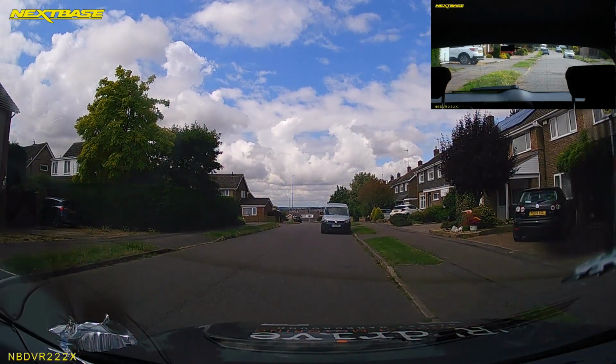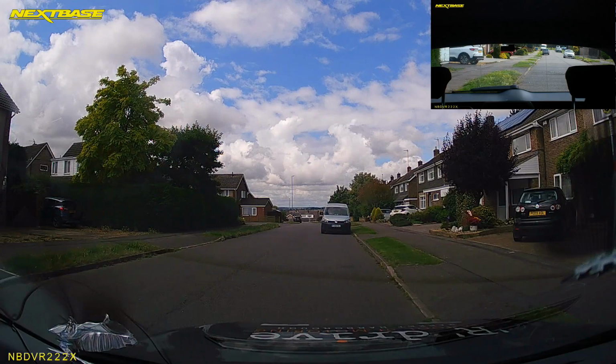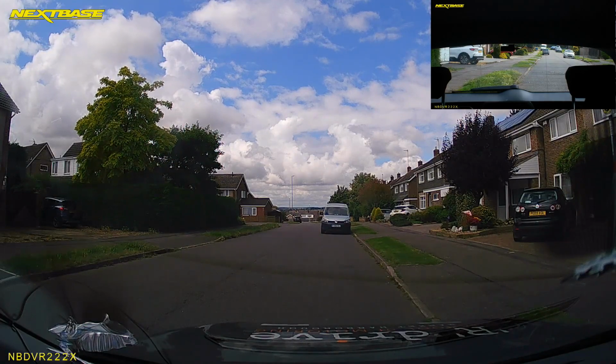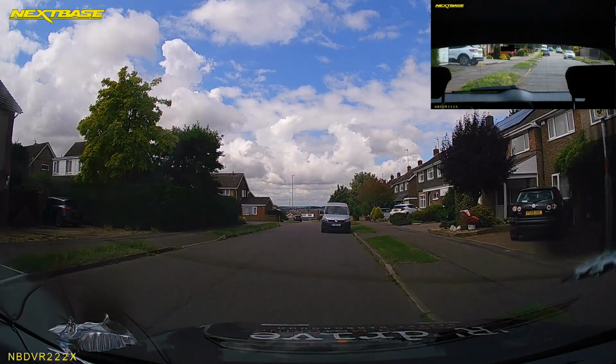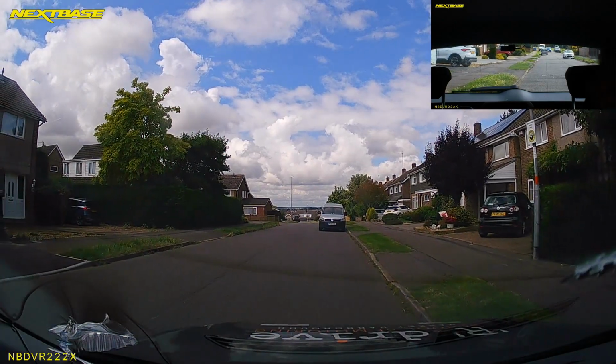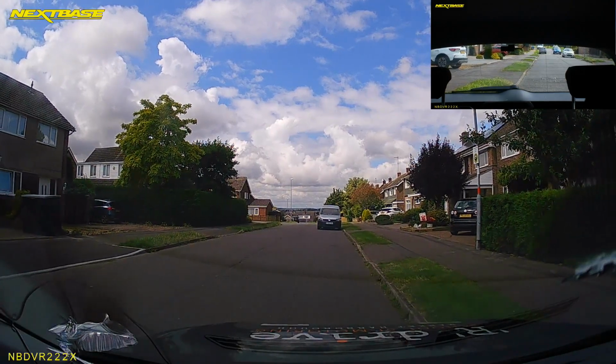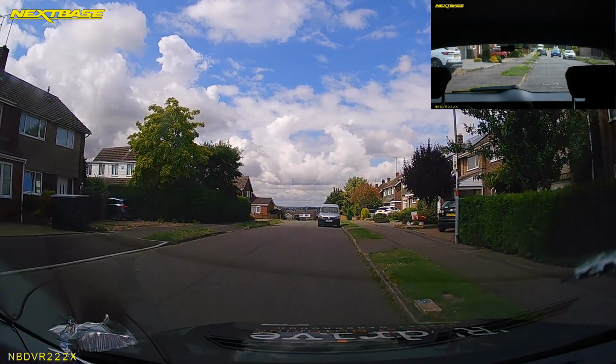It is always tricky when you're asked to do these manoeuvres around dropped curbs, because obviously you can very easily mount the pavement without a warning or a little bounce off that curb. So do make sure you're really keeping your eye on the curb line as well as you're reversing back.